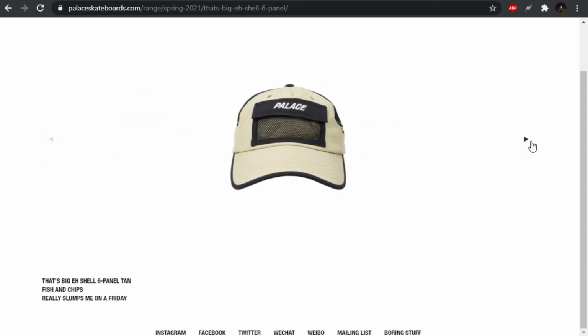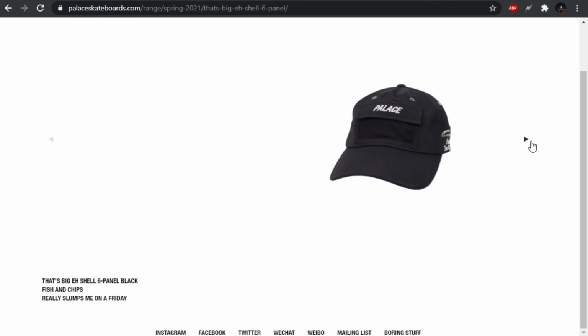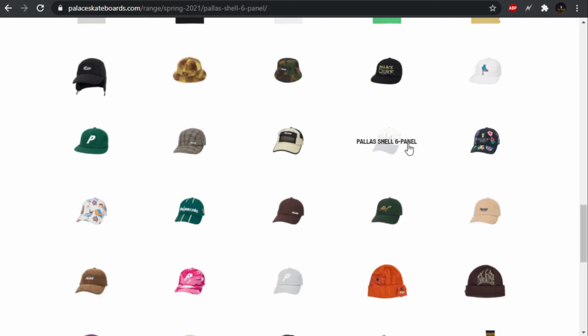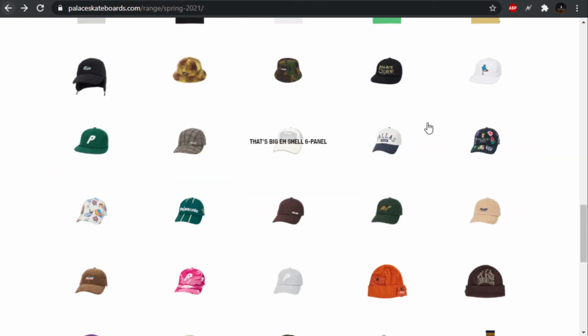Big ant on that hat, and then moving on to that's the big ant hat. Strange paneling. They got this pouch in the front. Yeah, the black one's alright. I don't like the color blocking on this one, honestly.